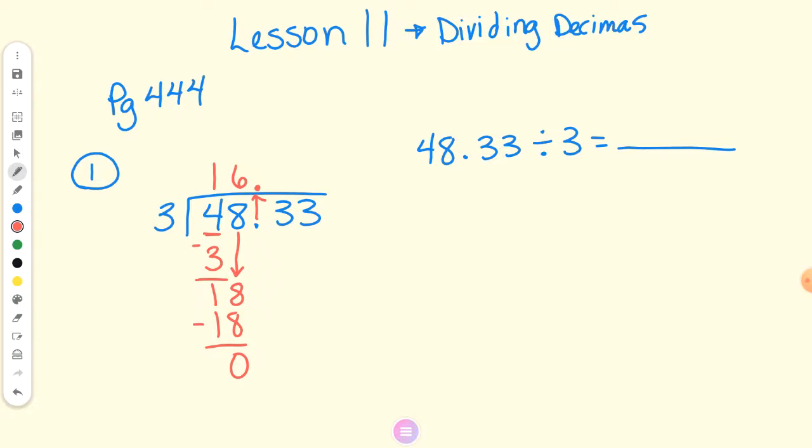Am I done? No. You are not done, listen carefully, until you have a remainder of 0 and you have dropped all of the numbers. Sometimes we can drop that 3 and not be done yet. We have to get to a remainder of 0 to be done. What could I add behind those two 3s and it still have the same value? Sadie? Zeros. You have to keep adding zeros behind that last digit until you get a remainder of 0.